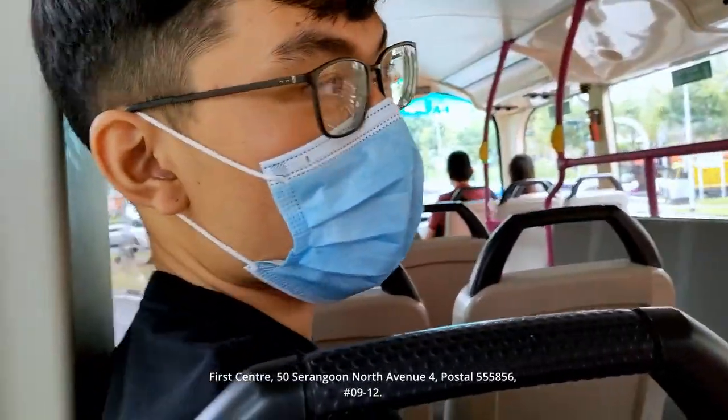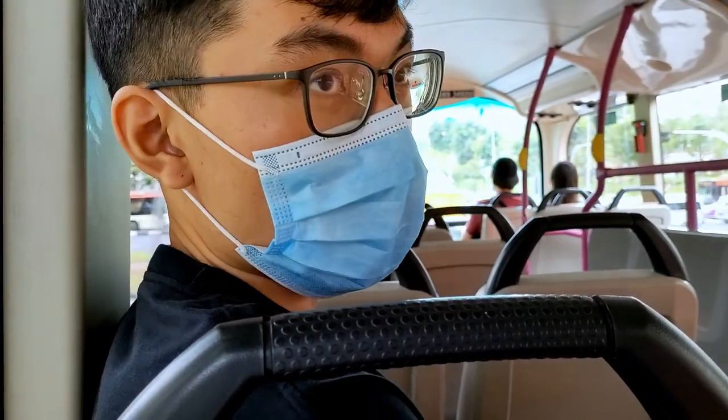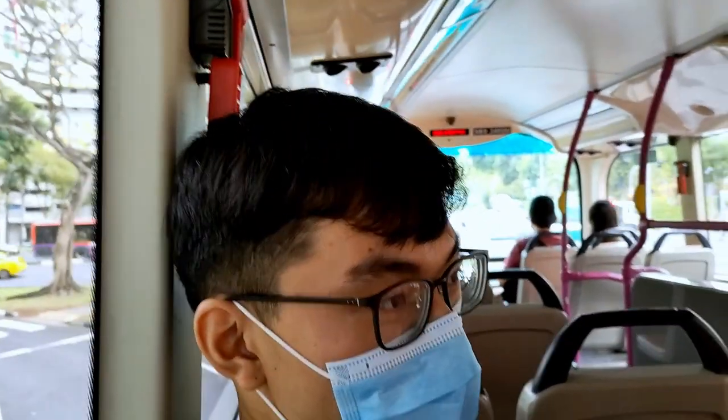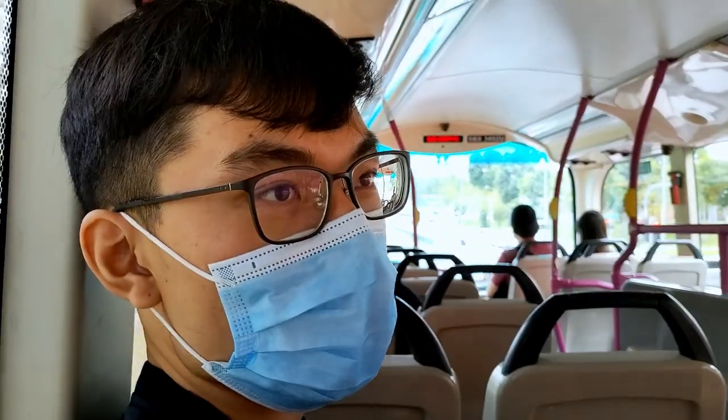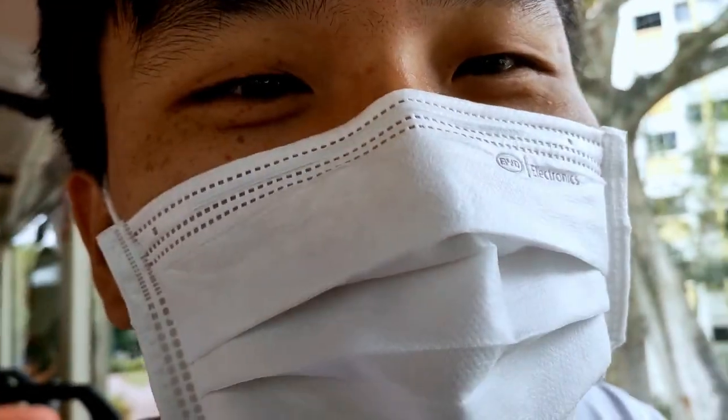So right now we're on the bus 43 to Serangoon North. Before we visit the bicycle shop, we'll be going for our lunch at the famous duck rice store. So sorry, it's not famous.